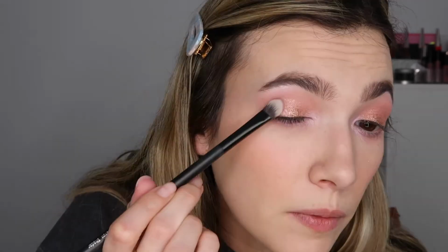Okay, let's go into the dark purple. I'm gonna take it on this tapered flat brush. Pat this in the outer third of the eye, really, really slightly, and I'm gonna push it into the crease too, just like that. Yes, yes, yes. Yes, please, thank you.